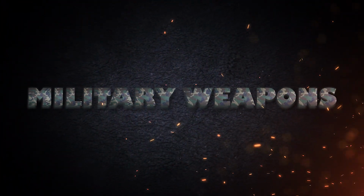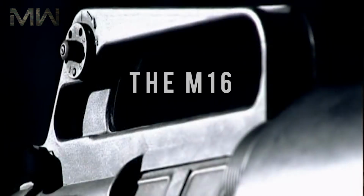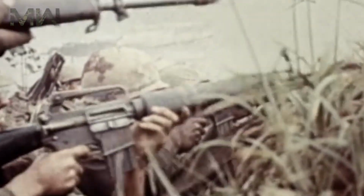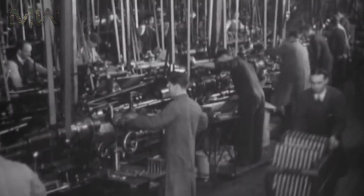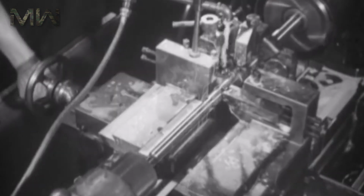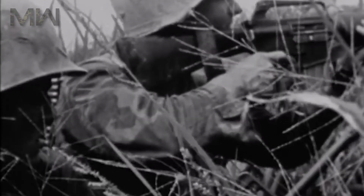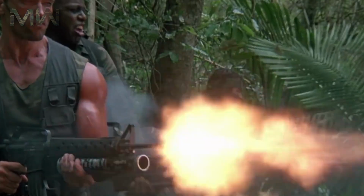Military weapons. The M16, one of the most iconic weapons in the world. But what's so special about it? The evolution of this rifle over the past 50 years is a fascinating story, involving politics, strategies, and many errors. At first glance, the M16 may look to some like a toy. Its materials make it lightweight, and due to its design, there's little to no recoil. But make no mistake, this is a deadly and lethal tool forged for war.